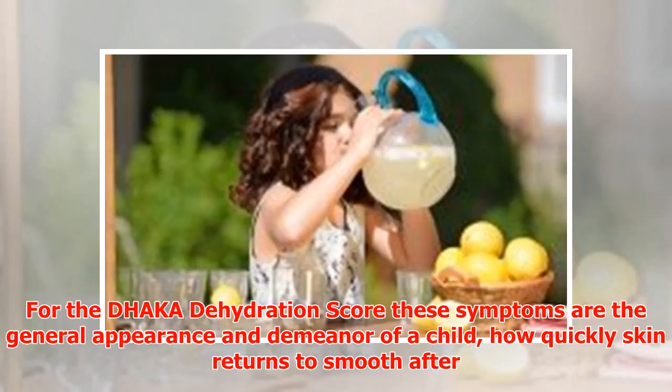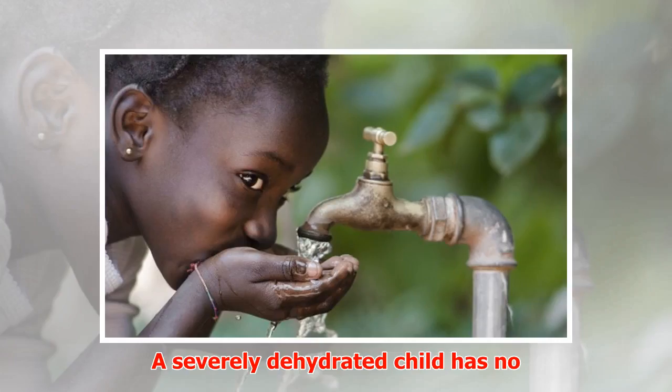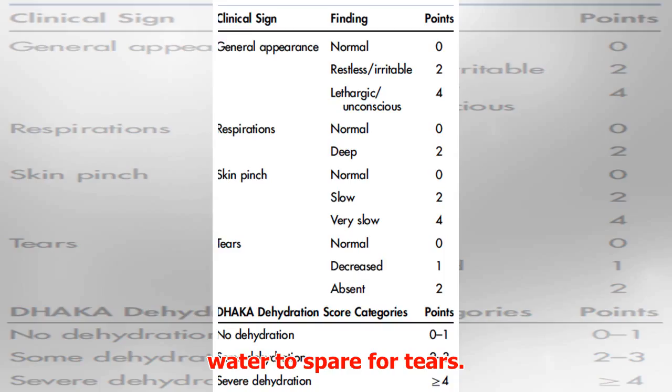For the Dhaka dehydration score, these symptoms are the general appearance and demeanor of a child, how quickly skin returns to smooth after being pinched, whether breathing is unusually deep, and whether tears are absent or only barely present when the child is crying. A severely dehydrated child has no water to spare for tears.